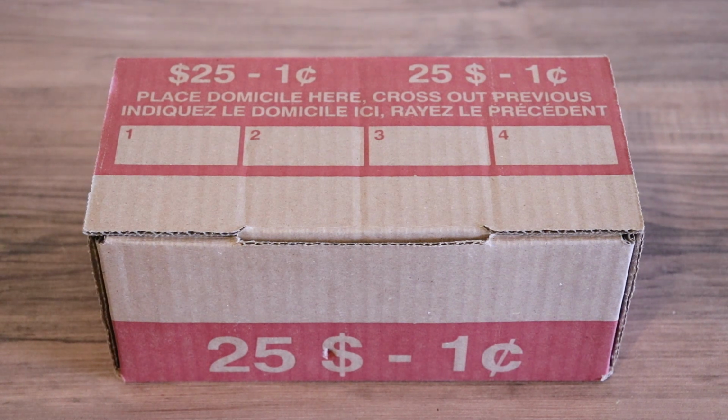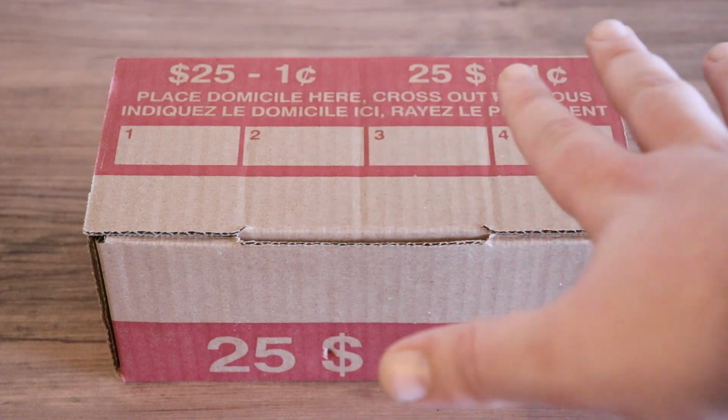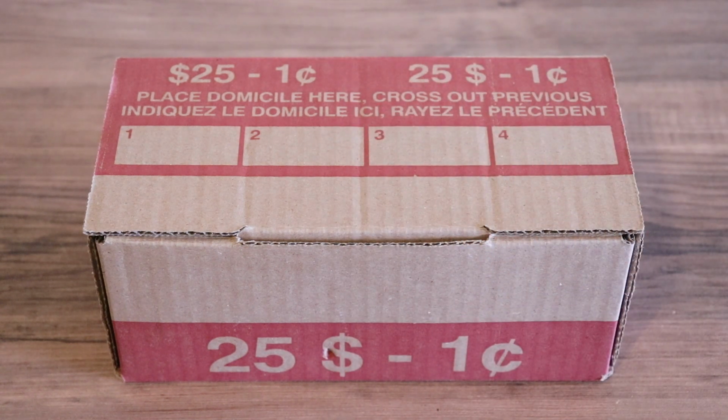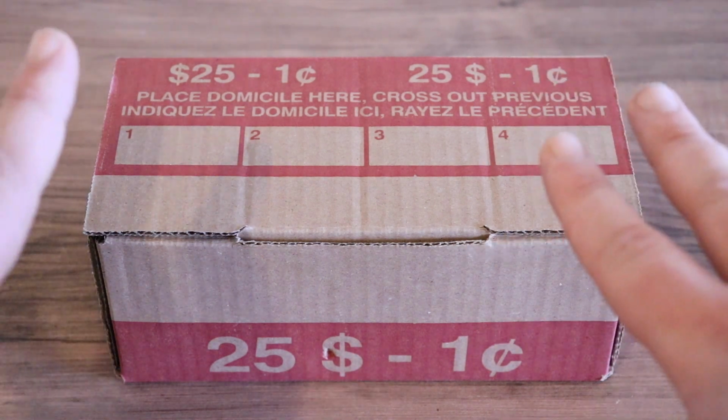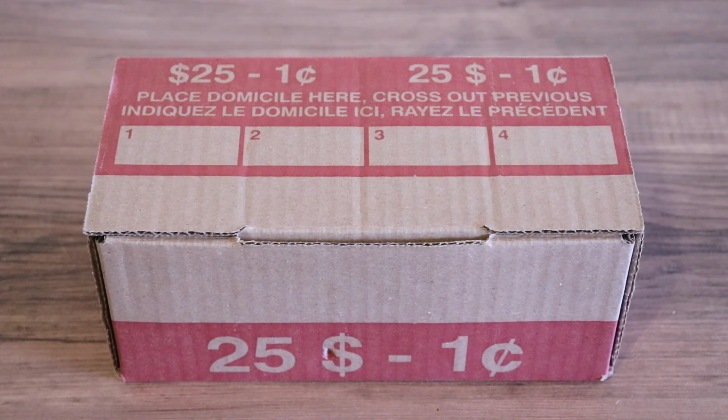I have heard rumblings and rumors that the American penny may cease production in the year 2022. It does make sense, honestly, in terms of an economic standpoint. I believe it costs the Canadian Mint and US Mint more money to produce the penny than they are actually worth in face value. So it doesn't make a whole lot of sense to produce them any longer when you can just round transactions up and down to the nearest 5 or 10 cents.